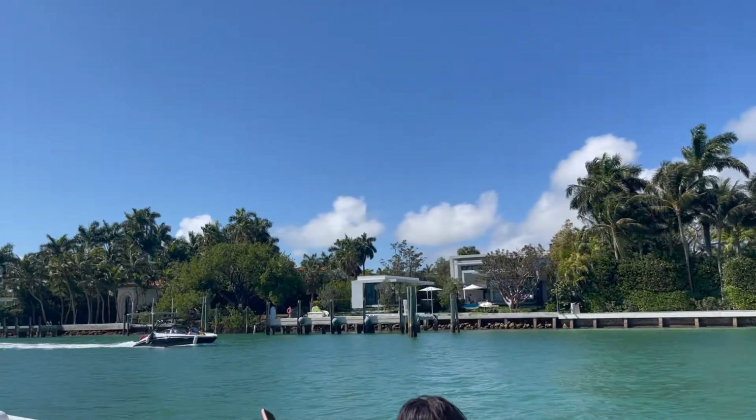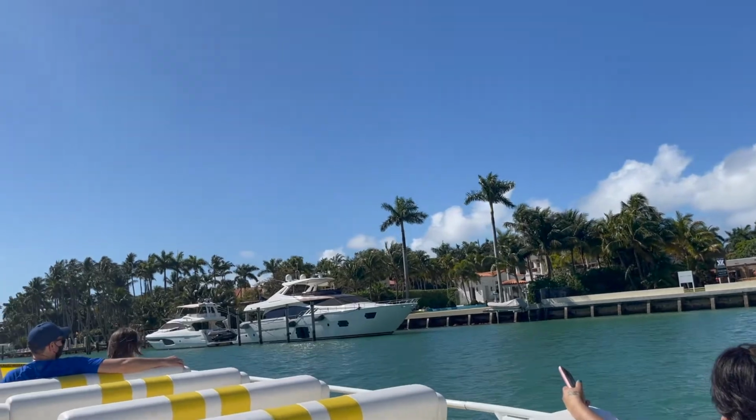Seeing all of the mansions, like Will Smith's mansion, and I think they said Shaquille O'Neal's old spot. Yeah, the Bad Boys movie. We saw the bridge where they shot it, and we also saw the house where they shot the Bad Boys movies. I think they said too it was a mansion where they did Scarface. So yeah, we had a pretty good time on the boat.